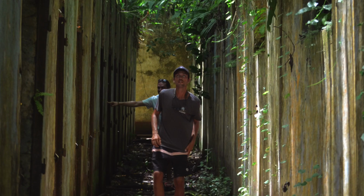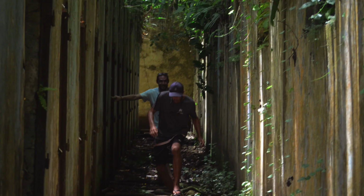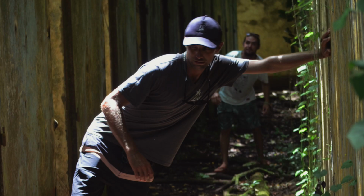We didn't realize we were exploring with a bunch of babies. This was Denver and Colvin trying to dodge spider webs.